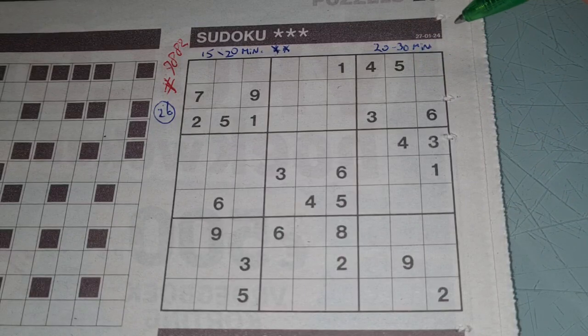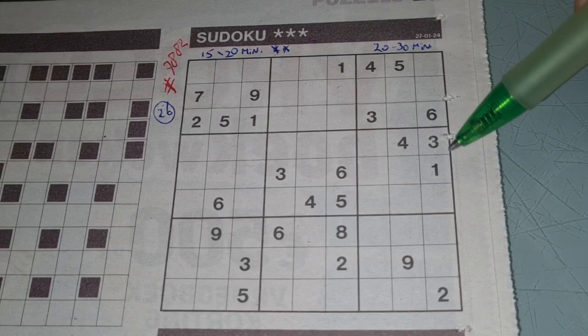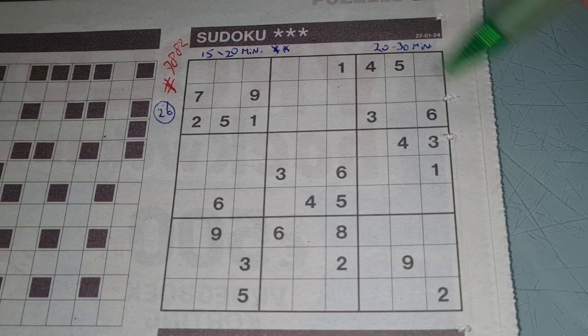Well. If it's really a 3 stars puzzle, I need 20 to 30 minutes to solve. Alright, so let's get started. Question is, is this a 2 stars or 3 stars puzzle? We don't know, we will see. So let's get started.